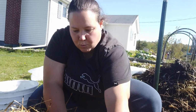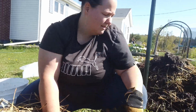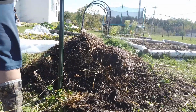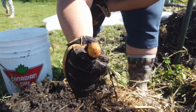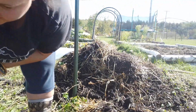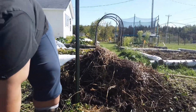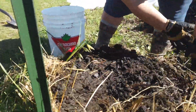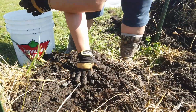But like I said, worms, worms, and more worms. It will help to build up our compost because we didn't really have a chance to start a compost when we got here last September. There's a potato. That's a nugget size. But now we've got lots of compost for our raised beds for next year, which will help our raised beds grow that much better next spring. But as for the potato towers, I would call this a fail.